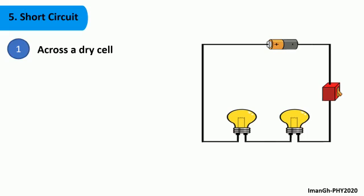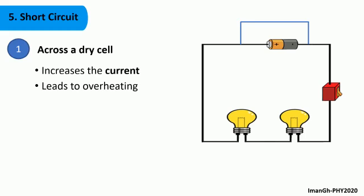Let's consider the following electric circuit. We connect a connecting wire to the terminals of the dry cell as shown in the figure. This connection is called a short circuit. The short circuit results in an excessive current flow and causes overheating of the dry cell. As a result, the dry cell is exhausted and the lamps turn off. The dry cell may become damaged.